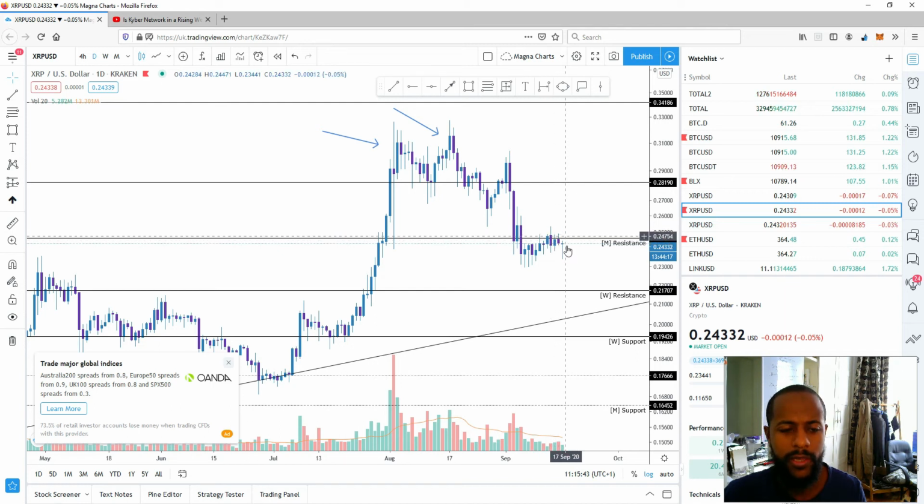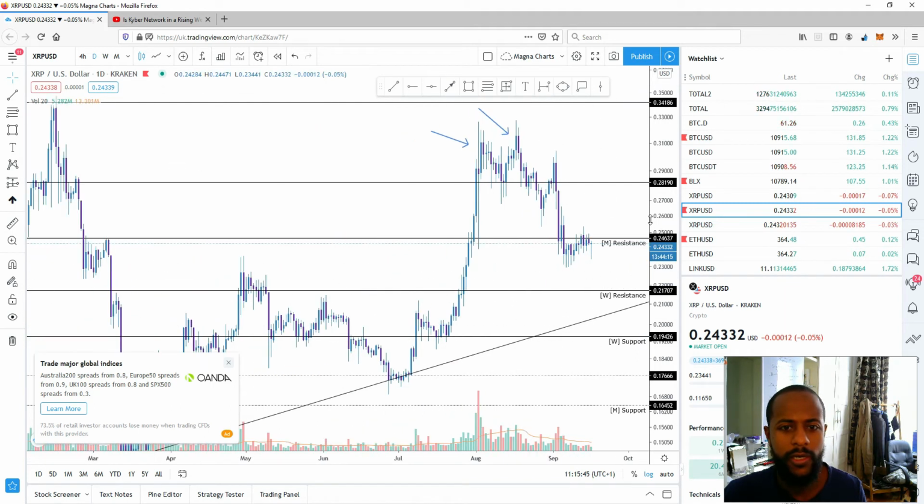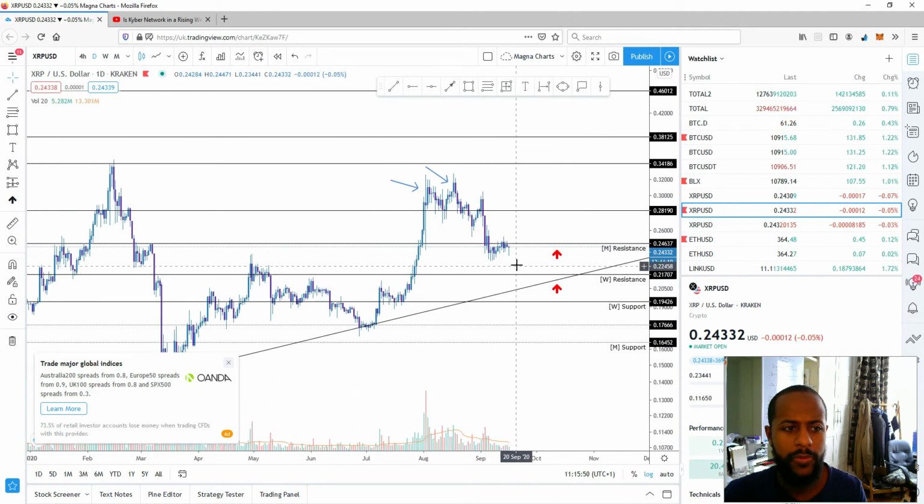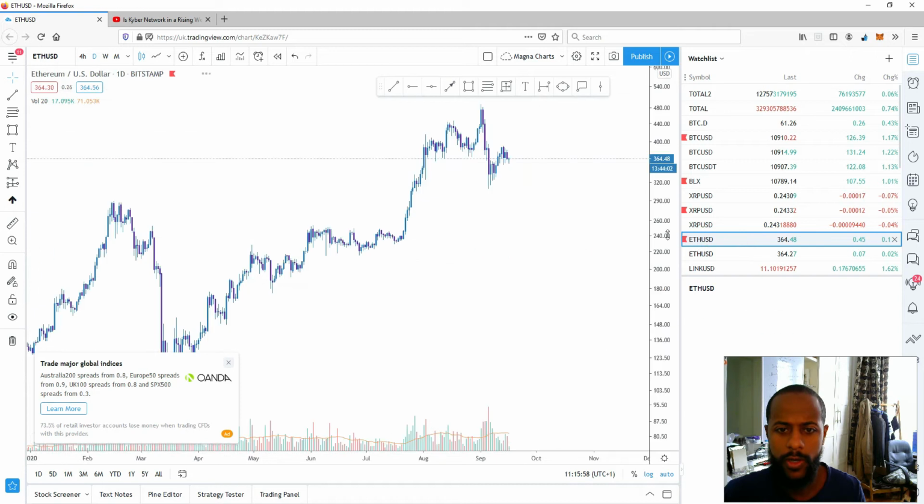And again, we may get this, but I think that there will be a massive dump to the downside again, to the next level of support around 21 cents. That's what I'm looking at. So let's see how that happens.